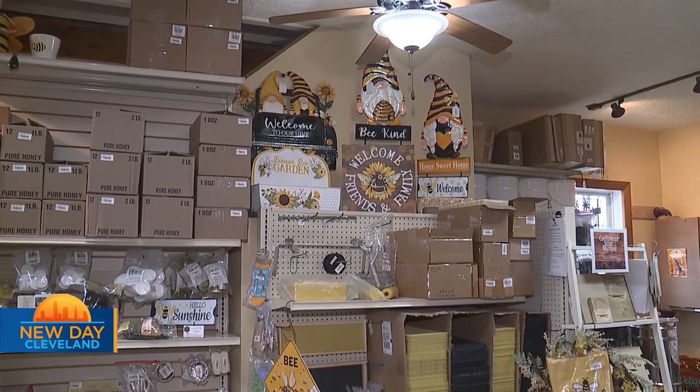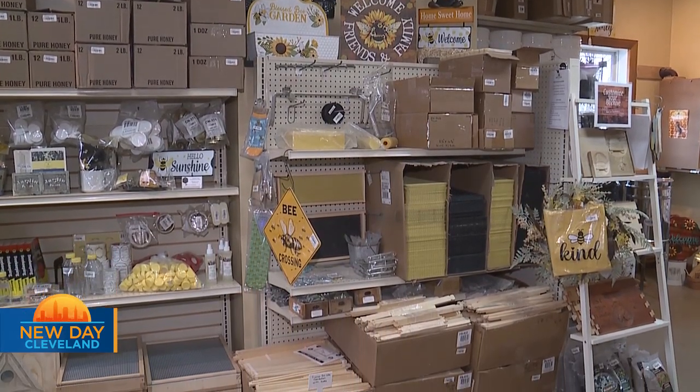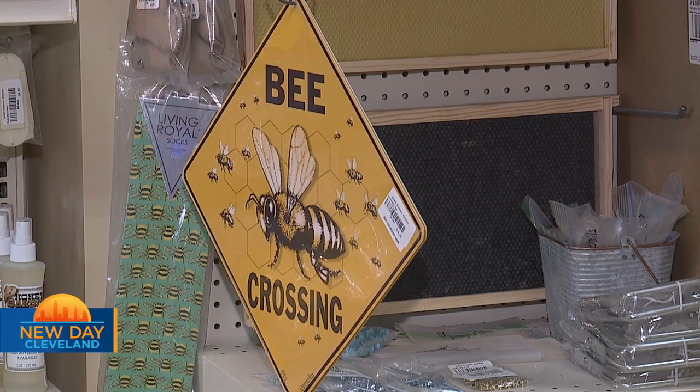When a customer comes into John's Country Nursery and says that they're interested in beekeeping, it's something they've always wanted to do and they'd like to get started, I usually take them over to our bee section and let them know what they need in order to start. And bees are available in the springtime, so if you don't get bees in the spring, then you would have to wait until the next season in order to start your new hobby.